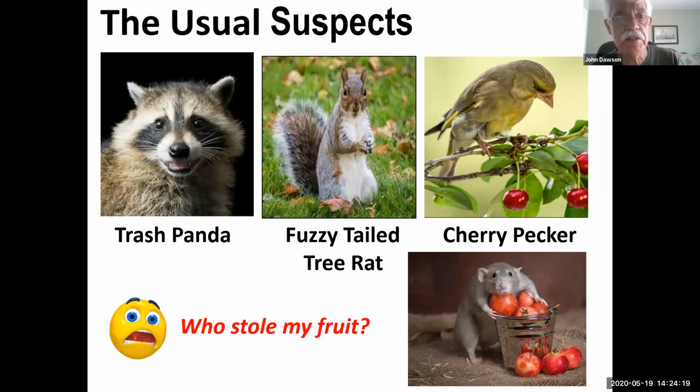Here's the usual suspects. Little comedy here. My daughter calls raccoons trash pandas. I had a problem this early spring. I had a Barbados cherry tree putting out all sorts of cherries. So it's almost impossible for me to get a cherry off of that without finding a little hole in it where the birds have been pecking on it. So early on, I went out to go get a cherry off the tree, and I noticed that there were actually 4 branches that had been broken off. And that's where one of these heavy raccoons decided to go up into the tree and try to get the cherries off there as well. So just realize these guys are out there.